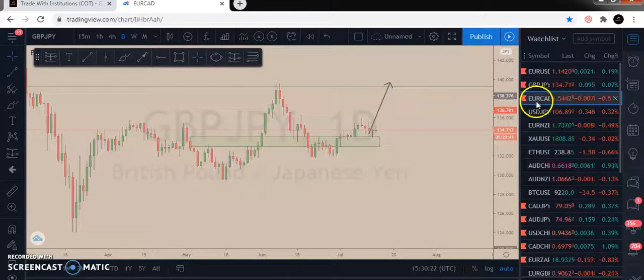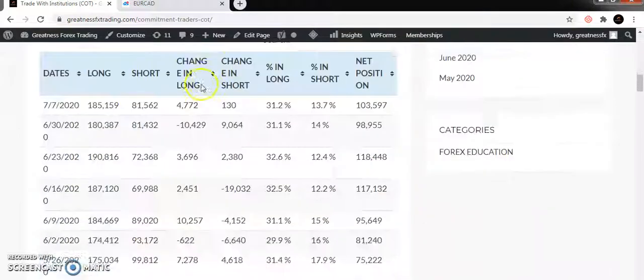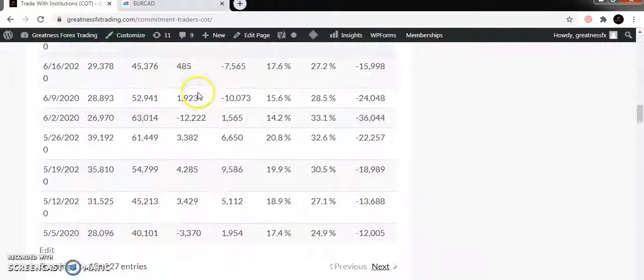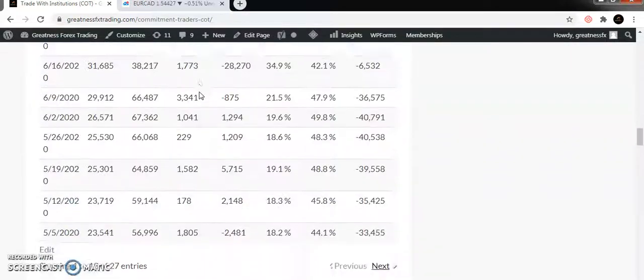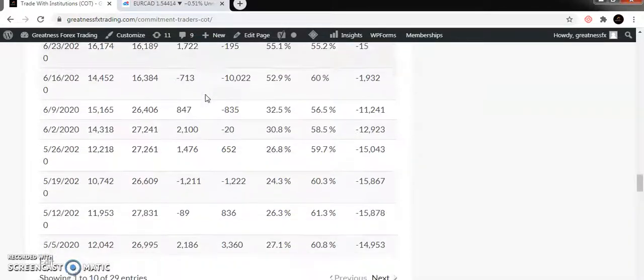As we have seen before, Euro is bullish, so let's look at CAD and see what we can get from CAD. Euro is bullish, so let's look at the Canadian dollars. Let's see if we have a bullish market also or a bearish market.